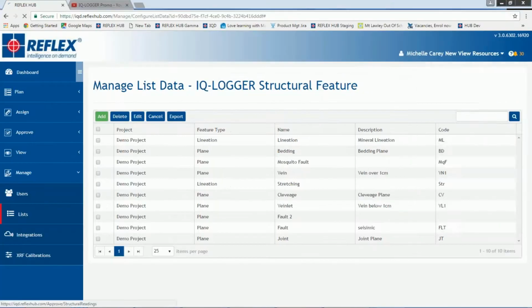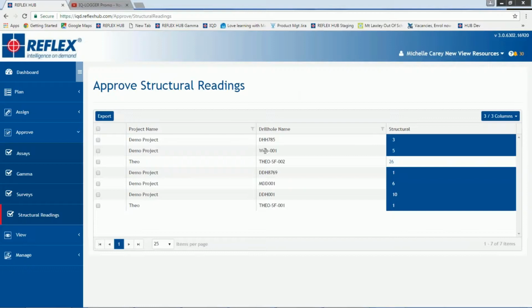Now, if I click on that, that takes me to a component of the hub that we call Approve. And it's in here that we allow you or a supervisor perhaps to view and approve survey data that's been collected out, structural data that's been collected out in the field.